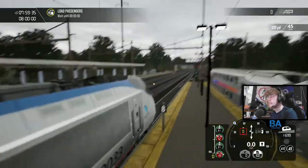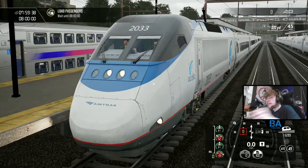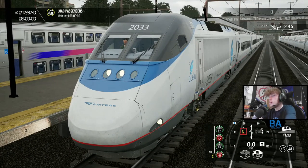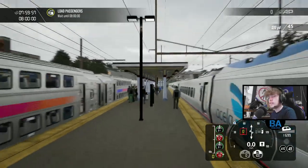And now we wait. This is the Acela, which looks fantastic. And this one is 8 coaches. I'll quickly change my reminder thingy. There we go. That's now set to 8 cars. Cool. And we wait. What are the collectibles? I know 2. There's rubbish and maps. I haven't found any others yet.